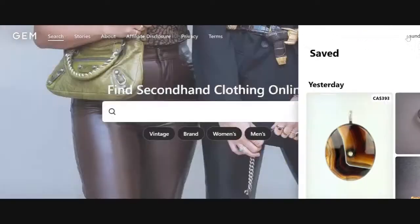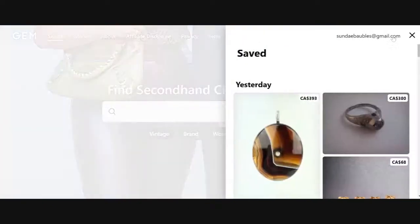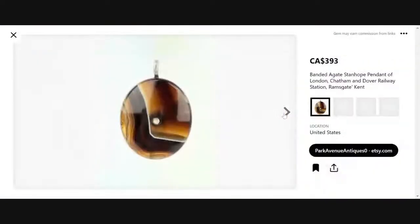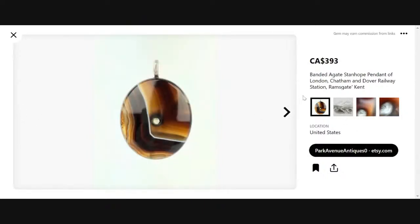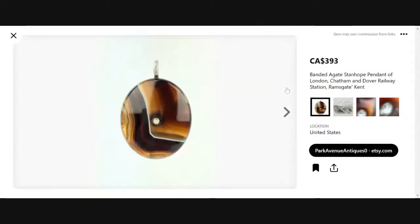So if you decide that you want to search for a piece, you're able to very quickly get an idea of what is available in the landscape. I've connected it to my account so that when I save things, I'm able to quickly access them. So you may remember seeing this one today. This is a beautiful view of the railway station Dover and Ramsgate, Kent. This one's available from Park Avenue Antiques on Etsy. If you are interested, it is not inexpensive. Agate lockets are definitely having a bit of a resurgence. This is Canadian dollars that you're seeing right now, so 393 is going to be roughly about $300 or so with exchange. So that would be one piece.